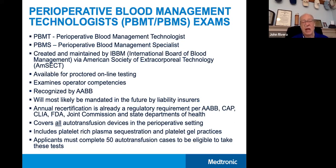Now, as you know, the International Board of Blood Management was established by AMSEC over 20 years ago. And the idea was to create online testing for operators to confirm their competency and their knowledge. It's performed about 3 times a year online with a proctor, and it does, as a minimum, require that that person has completed 50 autotransfusion procedures. Now, where does that sound familiar? You need 50 bypass procedures to maintain your annual competency. And this is totally recognized by AABB.